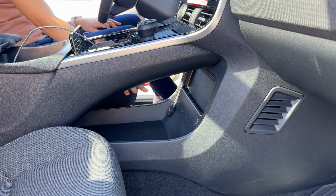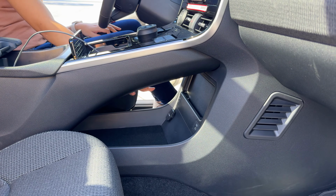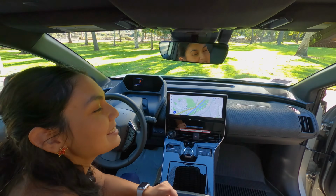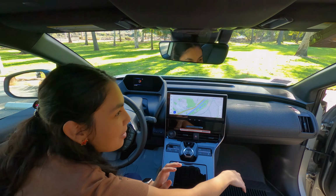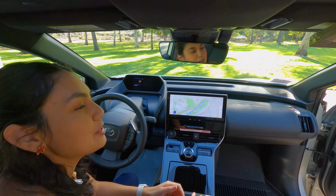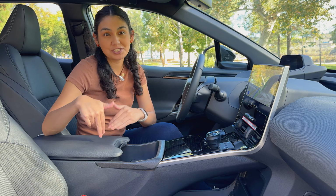Like in the Kia EV6, we have the extra pocket in the center down here to store a purse or other items. These are always nice touches. Lastly, in the front, there isn't a glove box, which isn't a big deal. There are other vehicles that don't have one. I guess you can keep your registration and insurance in the armrest instead.